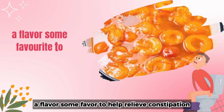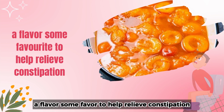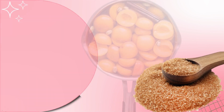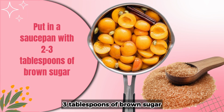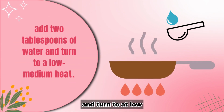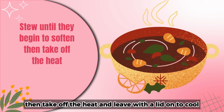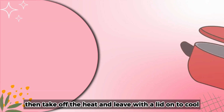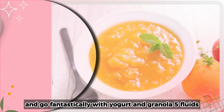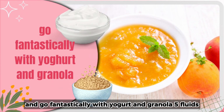4. Stewed apricots. A flavorsome favorite to help relieve constipation. Destone and chop a punnet of apricots in half. Put in a saucepan with 2-3 tablespoons of brown sugar. Add 2 tablespoons of water and turn to low-medium heat. Stew until they begin to soften, then take off the heat and leave with a lid on to cool. These are delicious for breakfast and go fantastically with yogurt and granola.